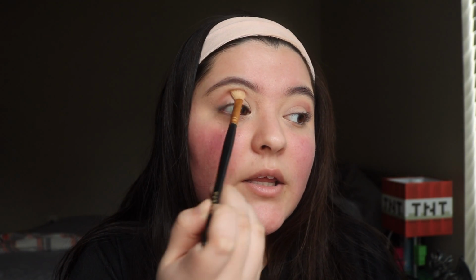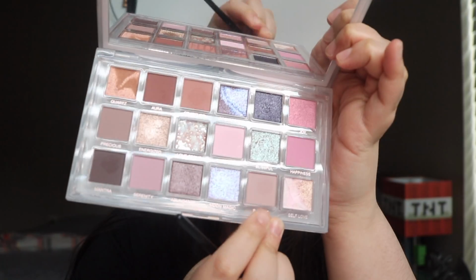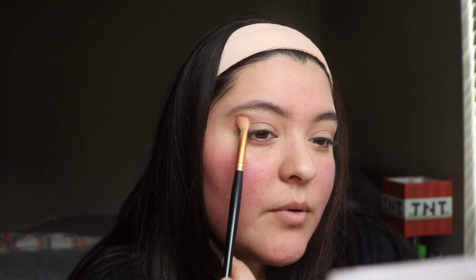And I feel like the shadows are actually blending really nice with the primer. So I like that. Okay. And then I'm going to go in with this shade right here that's called Radiant. Is it Radiant? No, it's called Radiate. My bad. I'm going to get the same brush and get the back of it, and I'm going to put that at the top and see how that looks.